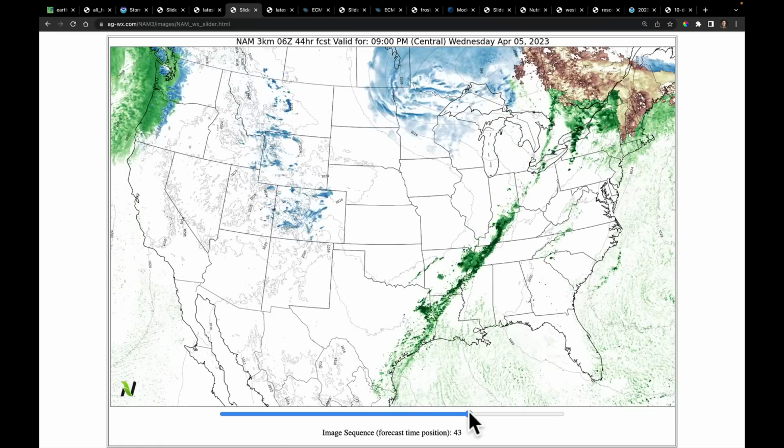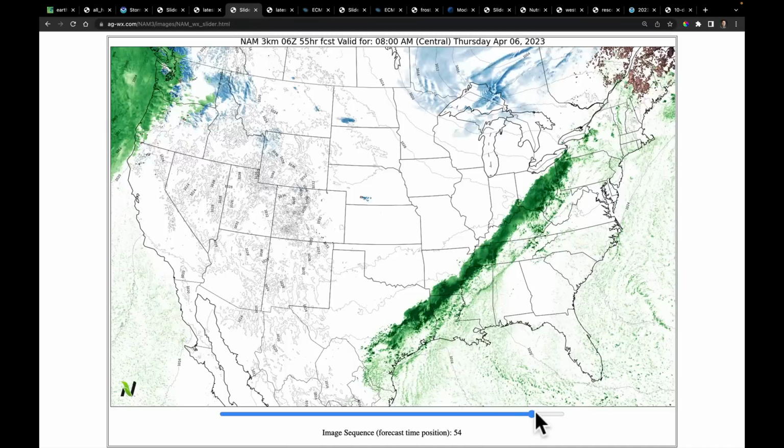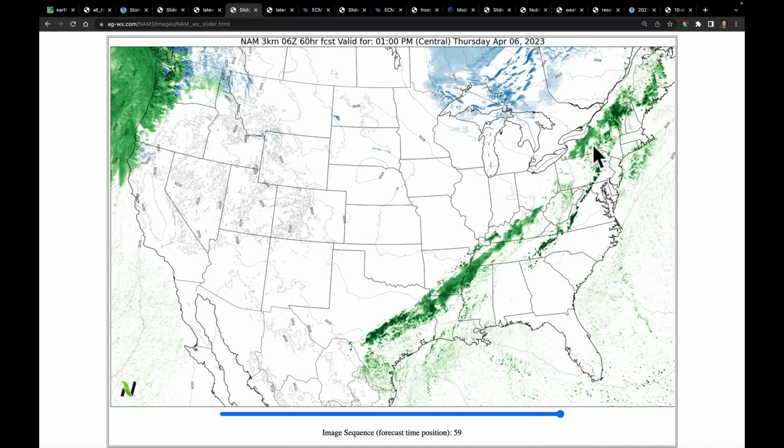And this low will continue to press through Ontario and Quebec, and it will leave a frontal boundary. You can see it right in through here. This is now out to Thursday midday. It'll leave a frontal boundary right in this area that's going to stall out between a large ridge over the southeast and the high pressure that's building in behind it. So after this, we're going to watch for a lot of rain to fall right in through this area as that front continues to kind of move its way toward the south and east.